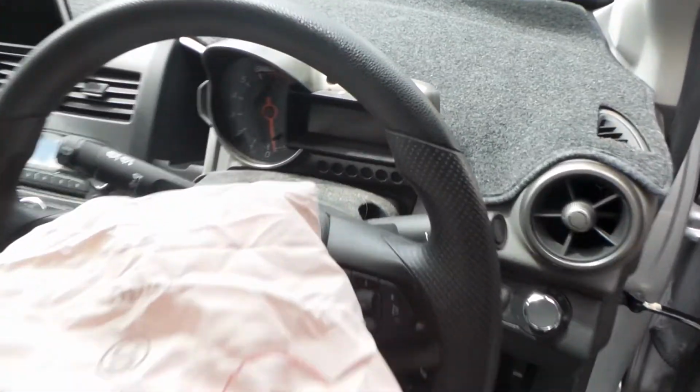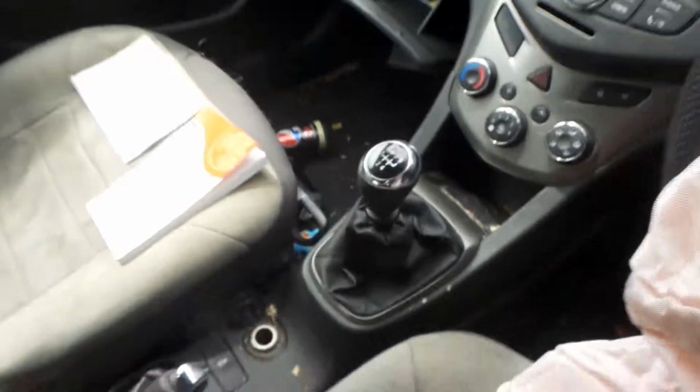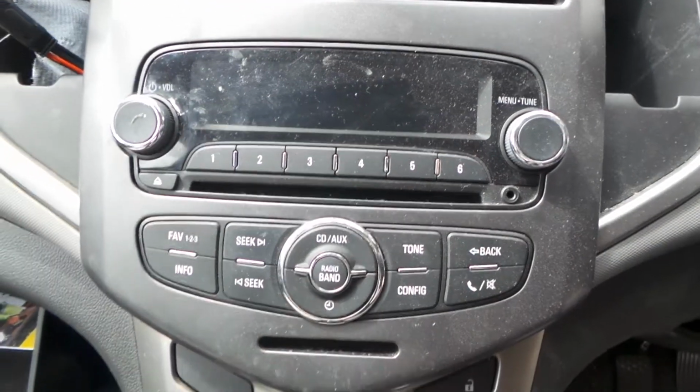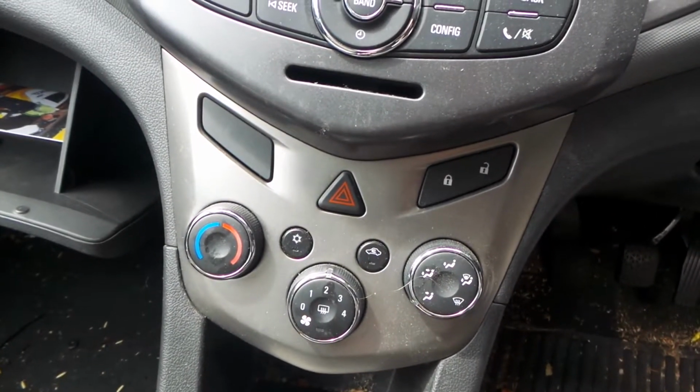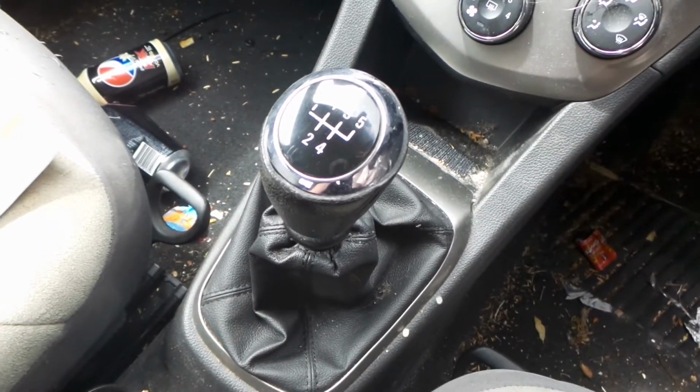Steering wheel. Instrument cluster. Aftermarket reverse camera display. Factory CD player. Air conditioning controls. Front wheel drive manual transmission.